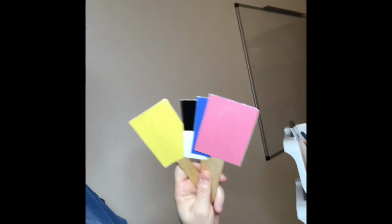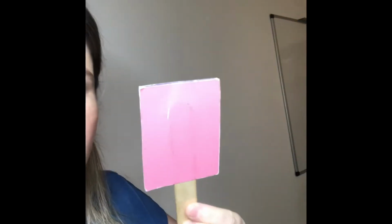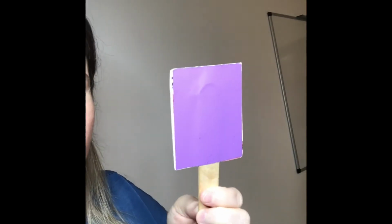Check out these props. These are my colors. I did one color on one side and another color on the other. Do you know what I made these from? These are from those things at Home Depot where you pick out the colors that you want to paint your house. I went to Home Depot and I grabbed a bunch of them, cut them to the same size, and glued them together with a popsicle stick in the middle.